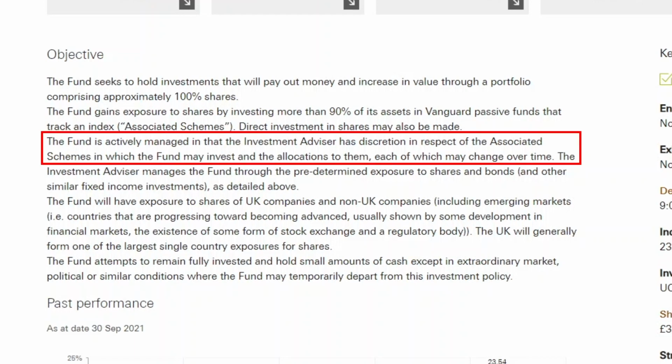It then goes on to say that the fund is actively managed, in that the investment advisor has discretion in respect of the associated schemes in which the fund may invest and the allocations to them, each of which may change over time. Now, this is where it does get a little confusing because the phrase actively managed can be a little misleading. The fund is made up of a range of passive funds.